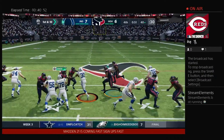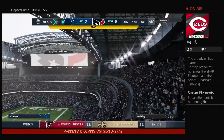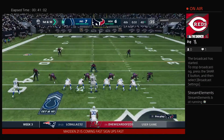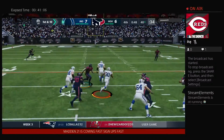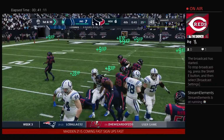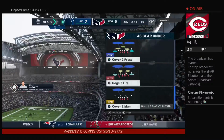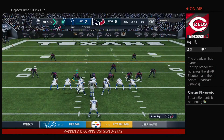On 1st and 10 is Counter. And he'll be brought down. Oh, that's a face mask. Certainly looked like it. Indeed, here come the flags. Wow, a personal foul at this stage in the fourth. Hard to believe. Really hard to believe, and now that glow of hope that you had begins to flicker out, doesn't it? And they're able to get this one past the 30 down to the 25. Now the Texans will use one of their 2 remaining timeouts as the clock will stop with 45 seconds left to go in the game.